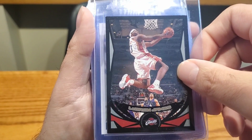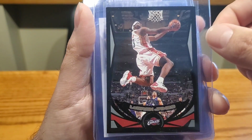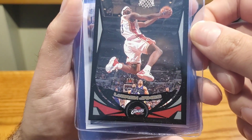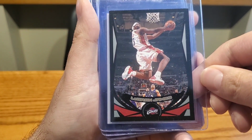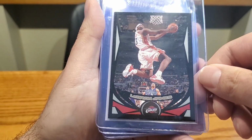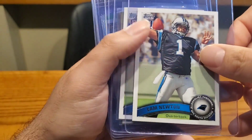Clearly, it's got some chipping. Black borders are always going to be tough. The top corners aren't that great, especially the top left, but the centering is okay for a PSA 8. I think it maybe has a better chance to get a 7. Bottom left corner here is a little dinged up. But I'll definitely take a 7 for half the cost of an 8, less than half the cost of an 8. And with LeBron stuff, it's probably more expensive now anyways.